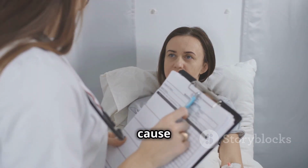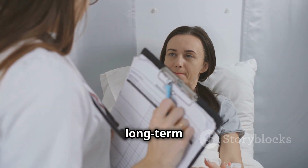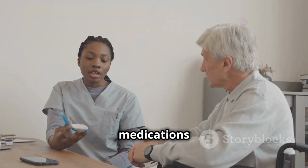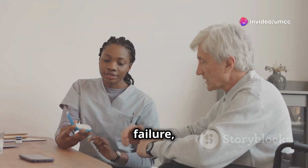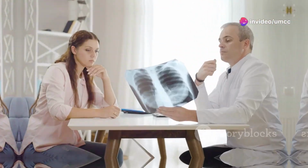Treating the underlying cause of pleural effusion is essential for long-term management. This may involve medications such as antibiotics for infections, diuretics for heart failure, or chemotherapy for cancer.